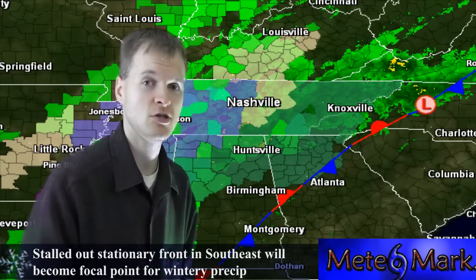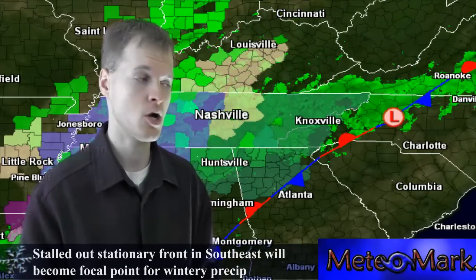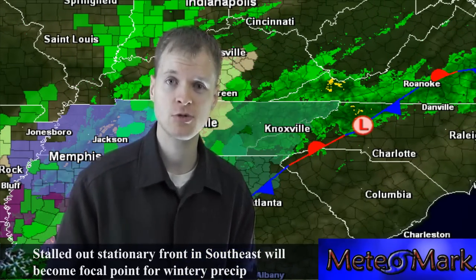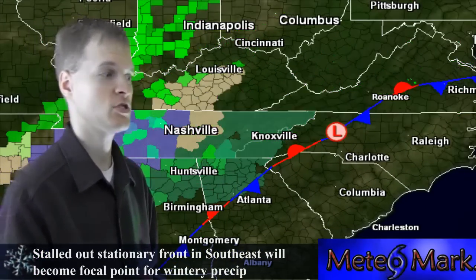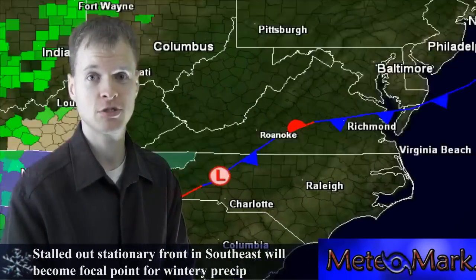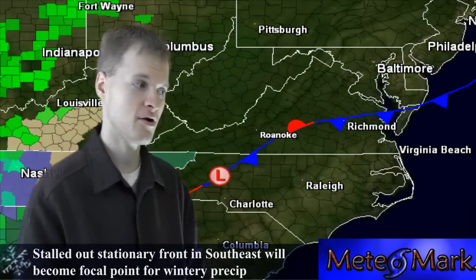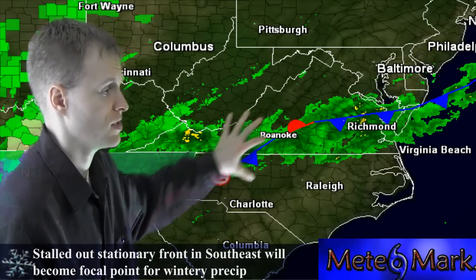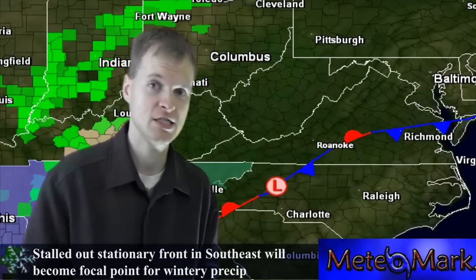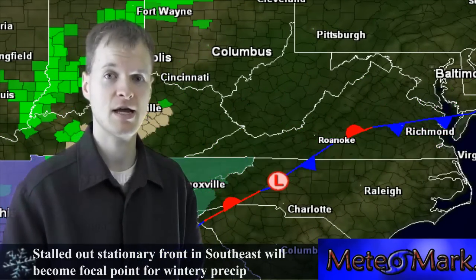Virginia. Now, there are a lot of problems with model feedback as to where this low is going to go. But here at MeteoMark Studios, we are pretty confident on where it's going to go at this time. We're not so confident on major significant snowfall accumulations. We think those will occur somewhere in the higher elevations in the Appalachians, but we're not going to pinpoint those on the map here where we possibly think that could occur.